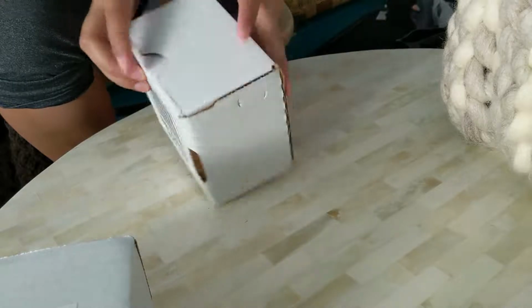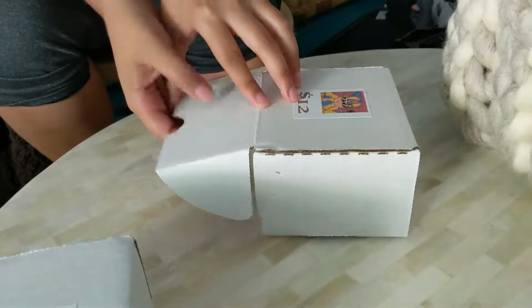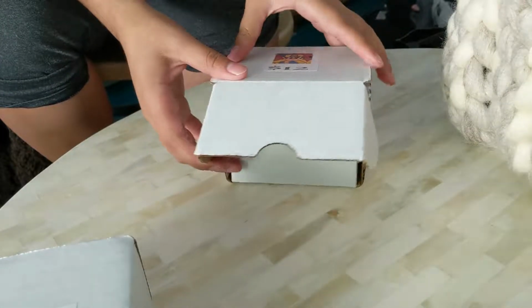It's $12. It doesn't have $12 in it. It was worth $12. The box is $12. The content inside of it is more than $12, I believe.